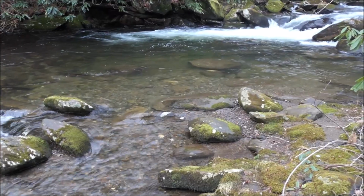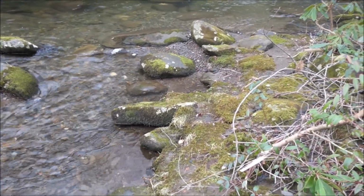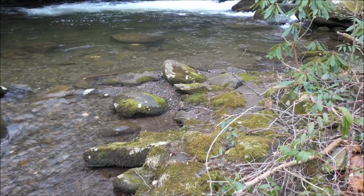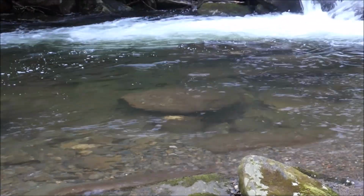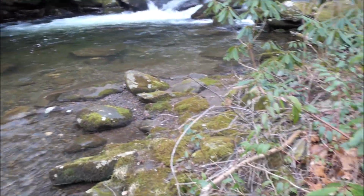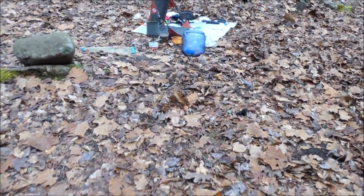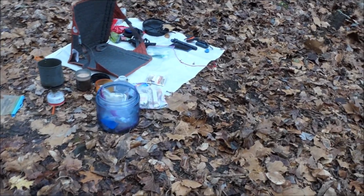Well, this campsite has one of the best water sources. Really easy to get water just below that falls, and there's a nice pool out there. Summertime, be a good place to go swimming, of course. Nice morning. It's already around 60 degrees, maybe low 50s last night, I guess.